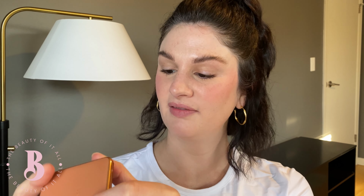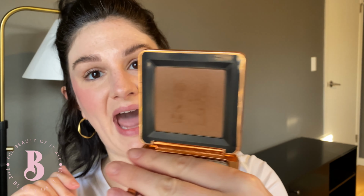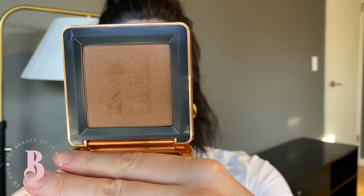Okay, next. I'm so excited. I'm fairly confident when I say this was one of my favorite products from 2023, and it's a Haus Labs Power Sculpt Velvet Bronzer. You can hopefully tell how much this is loved by just the packaging. I mean, I've made a good old dent.